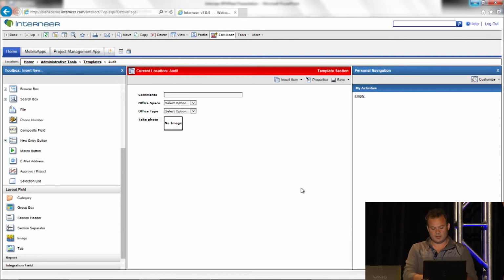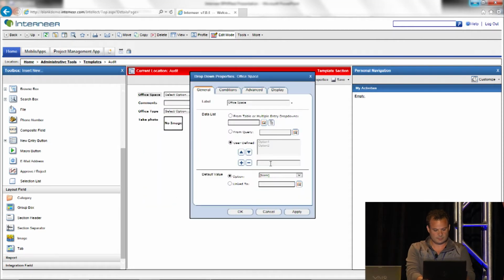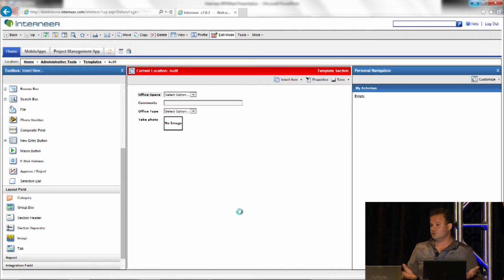Now the database has already been created. Let me put a few options on these fields. I'm going to drag and drop a few items here. For the office space, I'll just specify some choices here, and then make that required. So this is essentially the interface that our typical users would be learning. There's really nothing else to learn behind this.